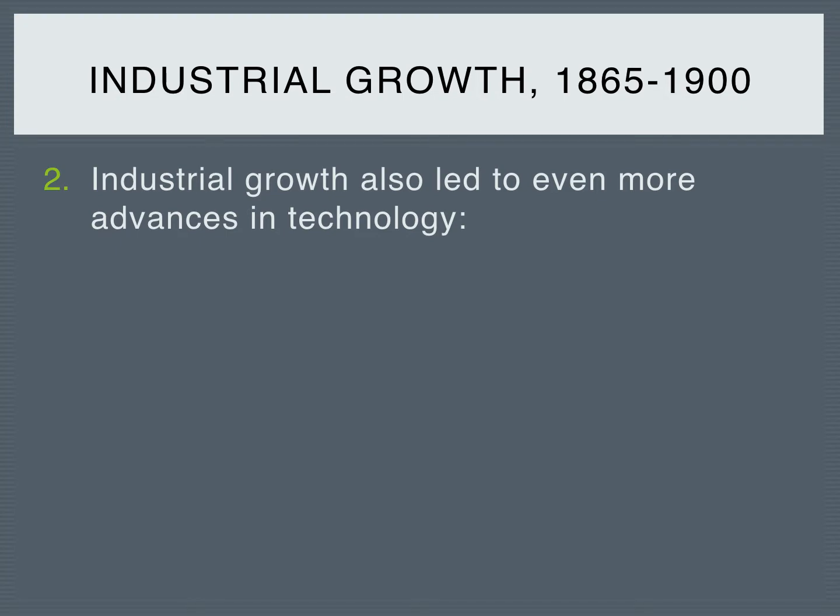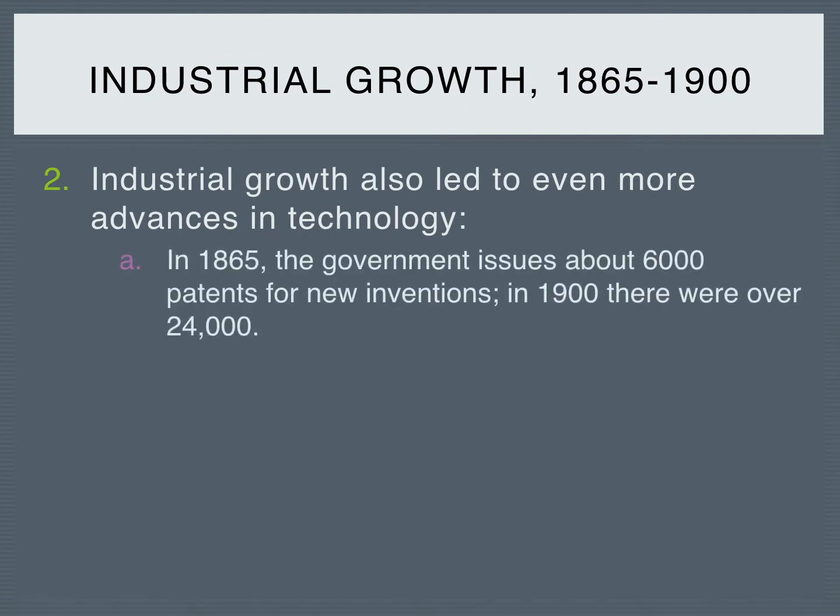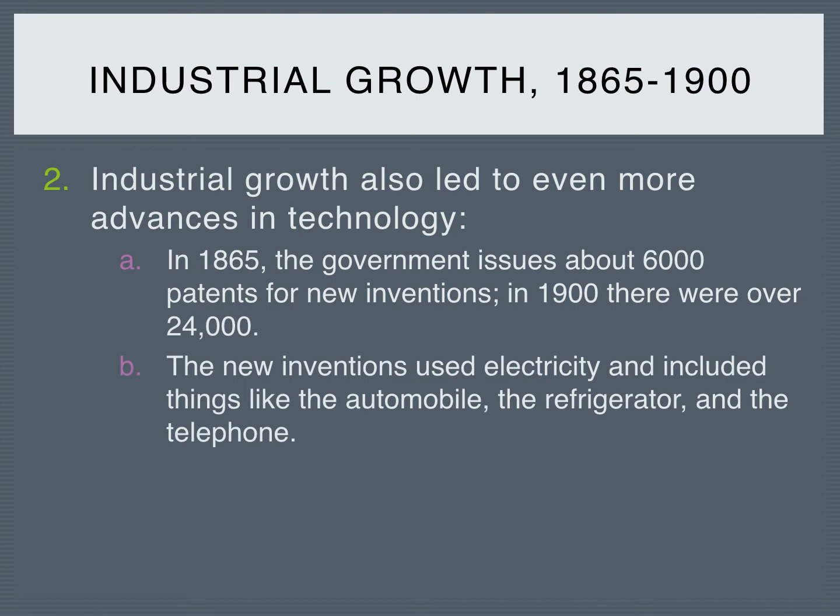And as industry is improving and growing, it's leading to even more advances in technology that are related to this industrial growth. To help illustrate the point, in 1865, the government issues about 6,000 patents for new inventions, which is a fairly good amount. But by 1900, that number has more than quadrupled. In 1900, there were over 24,000 patents for new inventions issued by the U.S. government. Many of these new inventions used this new electricity and included things like the automobile, the refrigerator, and the telephone.